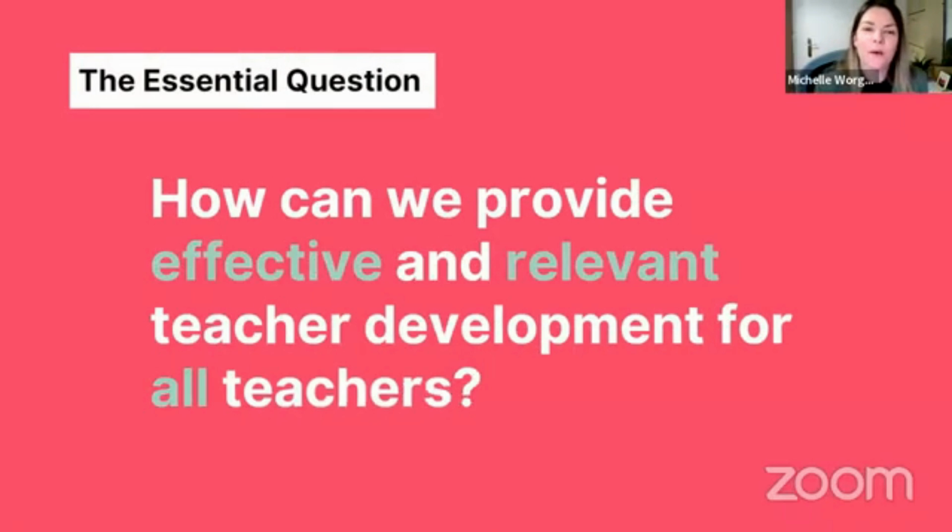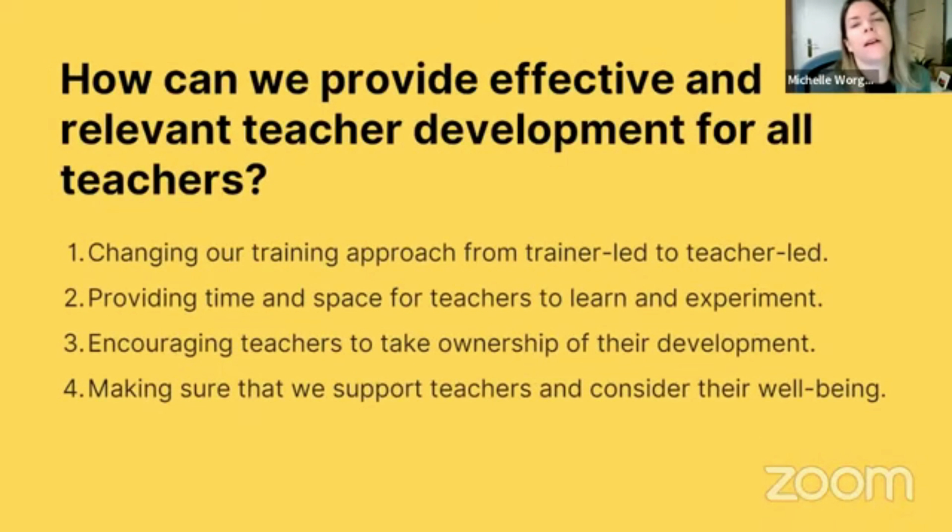So let's go back to our essential question that we asked at the beginning of the session. How can we provide effective and relevant teacher development for all teachers? And the all is really important here, so I want you to keep that in your mind as well. I hope we've been able to answer this question in part, or at least start to think about the problem and possible solutions. So to sum up our beliefs, our answers to this question, we believe that a more teacher-led approach makes development more effective than trainer-led or institution-led training, for the reasons that we've presented in this session.